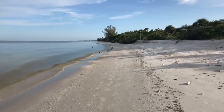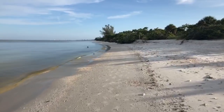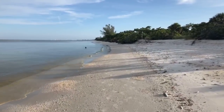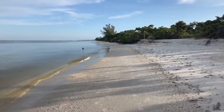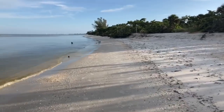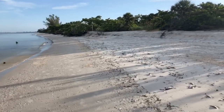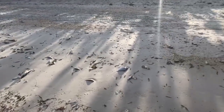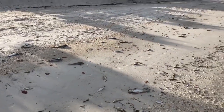I've seen quite a few of them. I've seen them way worse than this. I've lived here in Florida 57 years, coming up on 58 years. I have seen the beaches way worse than this. And we always recover. Think positive.